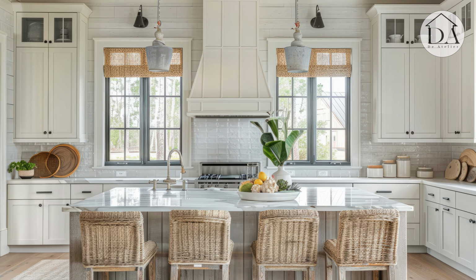Colorful backsplashes. Colorful backsplashes are a fantastic way to infuse personality and vibrancy into a mid-century modern revival kitchen. In a kitchen dominated by neutral tones, a colorful backsplash can serve as a focal point, adding visual interest and energy to the space.